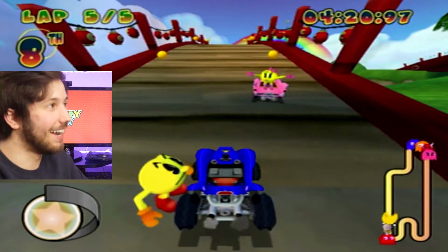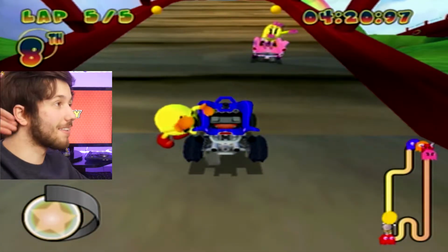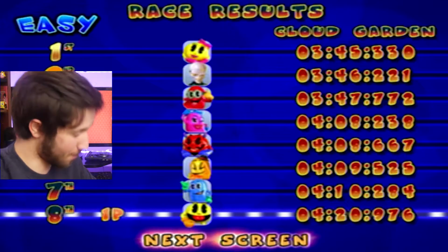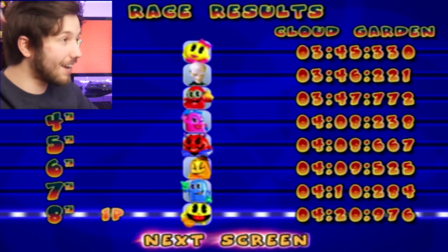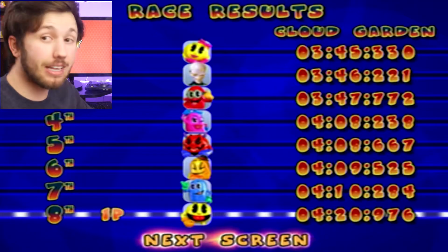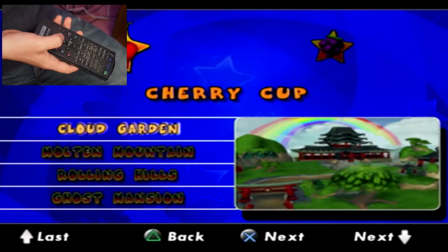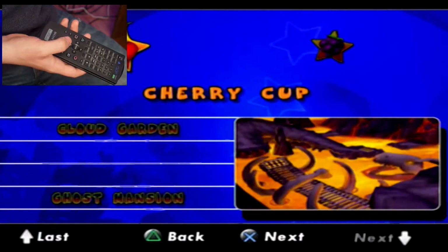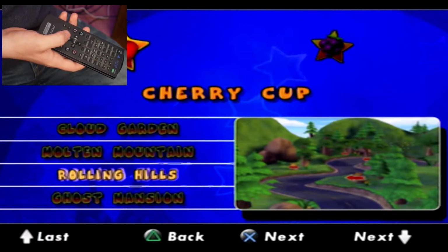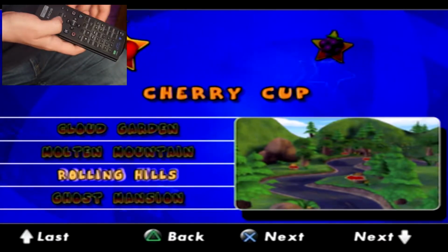Yeah, we got in last. But that worked a lot better than I thought it would. For a while there, I thought I was actually going to succeed. That's so crazy. Okay, let's do another race. So while I do believe that Cloud Garden might be the best choice for us to do, let's mix it up. Oh man, Rolling Hills. Let's try Rolling Hills, okay?